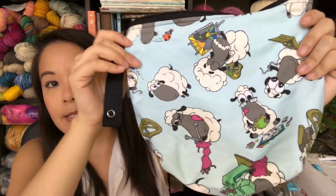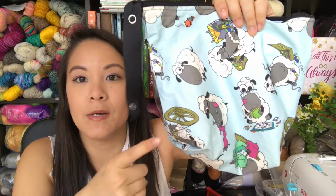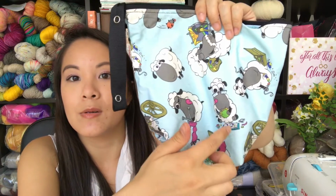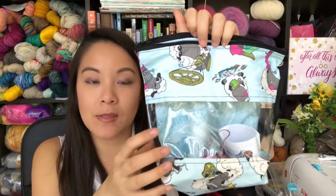Alright, moving on to some project bags. I got this super cute Erin Lane project bag. This is their Sheeples line, so it's like sheep people. And this one is the crafty one, so you have a spinner, sewing, scrapbooking, painting, pretty much all the crafts. I thought it was really cute. So this is their see-through bag. It's really cool. It has a little snap on it so you can hook it onto the side of your purse or onto a belt loop or anything like that.